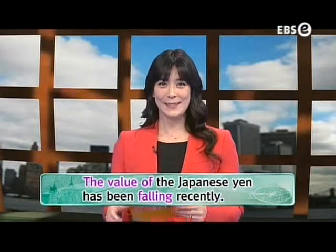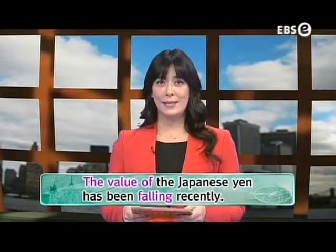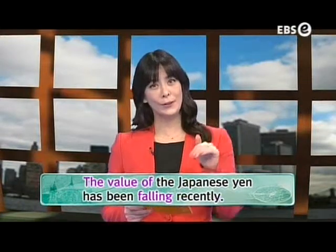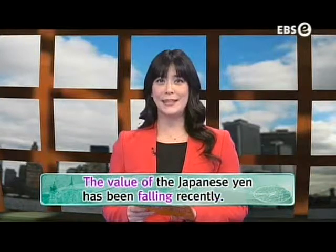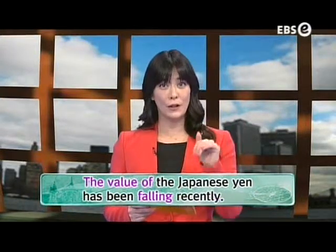Here we go, two times. The value of the Japanese yen has been falling recently. One more time. The value of the Japanese yen has been falling recently.